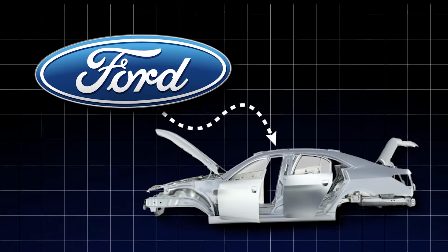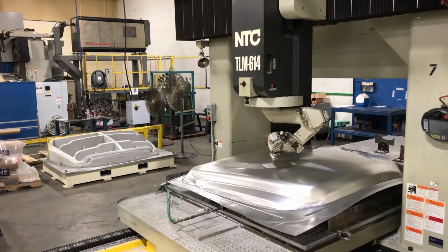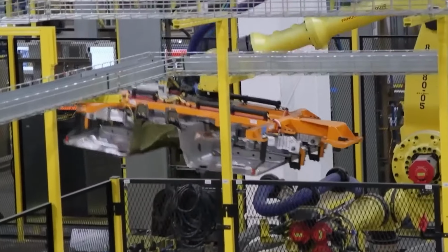But recently, Ford has been adapting to using aluminum body parts, and just like the metal cutting process, aluminum goes through the same process. Then they get sent to the main assembly line.